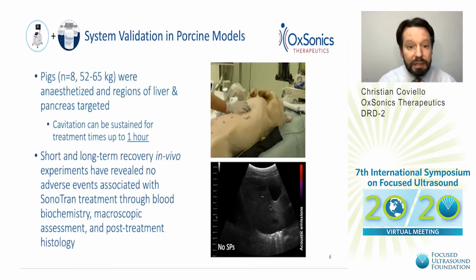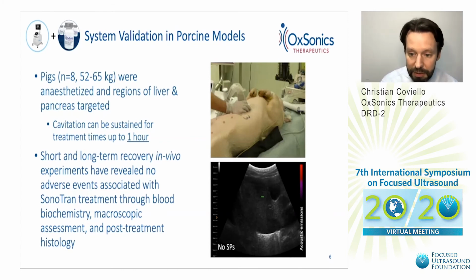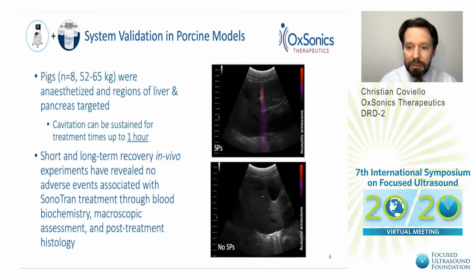We validated that we can cause cavitation and that cavitation is safe in large animal models. So 8 pigs have had their livers and pancreases treated, an example of which is shown here on the right. In the bottom video, we're delivering focused ultrasound into a pig's liver, but you don't see any evidence of our passive acoustic mapping showing that cavitation is occurring because we haven't started to infuse our particles. When we do infuse our particles, immediately we see a color map displayed at the crosshair showing the location of focused ultrasound, showing that we're causing cavitation in that region.